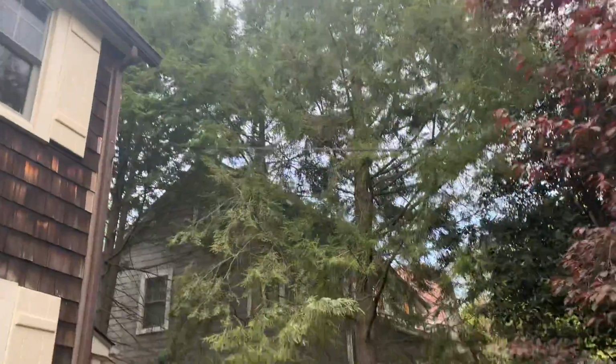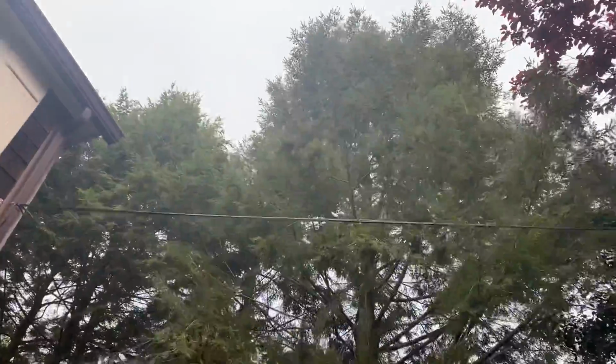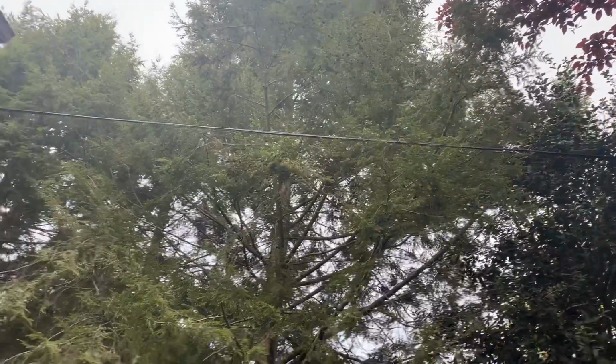Hello everyone, I'm here on the side of my house and I just want to make a quick video on my favorite native tree here in the DC area, and this is the eastern hemlock, Tsuga canadensis. Unlike most native tree species here, this is an evergreen and a conifer, and it's a very elegant tree in my opinion.